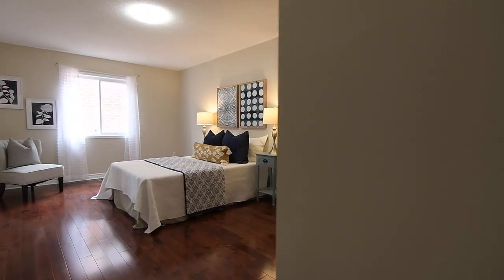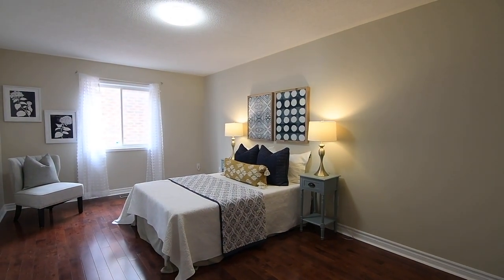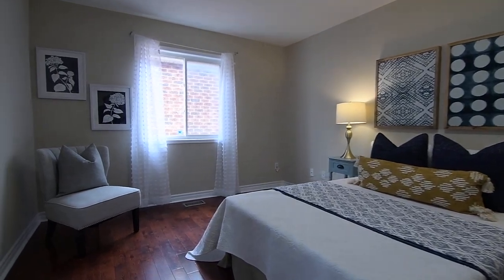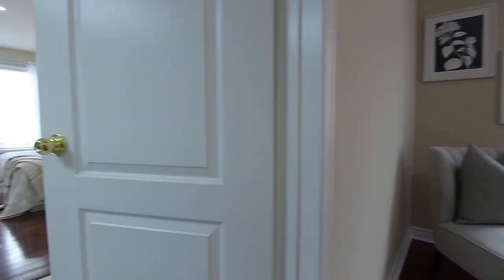While the 2nd bedroom itself has a double-sized closet with a single door and an upgraded light fixture, these 2 bedrooms having ample space for sitting or study areas.